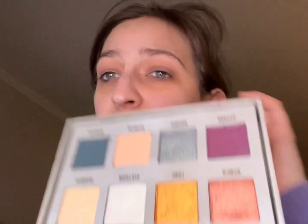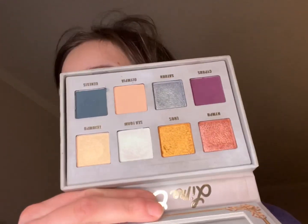Lime Crime Prelude Chroma. This is Lost. I like it. I used a good majority of the palette. I used 1, 2, well, 3, 4. I used 4 shades out of all of it, 2 out of 8, so not bad.